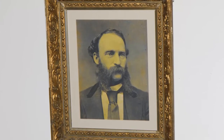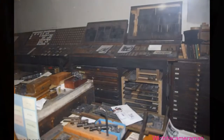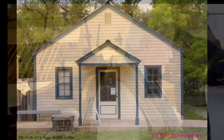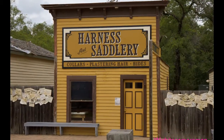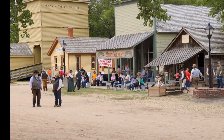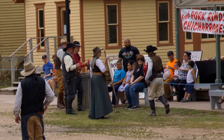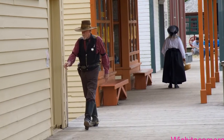And that's his picture. This is some equipment that might have been used during the period where they did some printing. And you'll see the set and type, and there's a gentleman there who's a docent there. He'll talk to you about how that all happened, what's going on there. And then the harness and saddlery shop here, and outside they're getting ready for a gunfight out here. And you see these two guys, and they got a rope around there. You can barely see that blue line going across there. You're not supposed to cross it. And here's some people who are getting ready to do the performance. There's the marshal. He's getting ready to go into what looks like the dentist office.